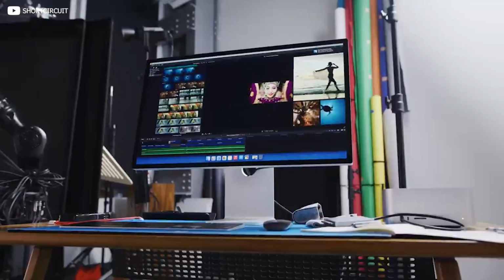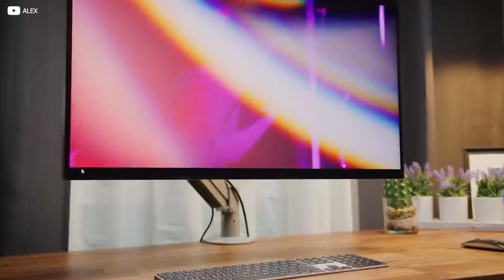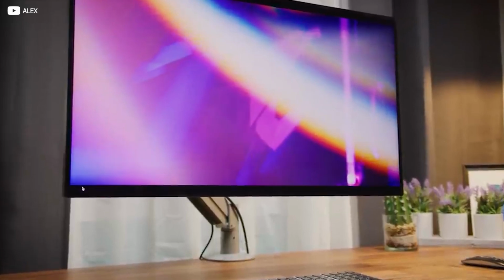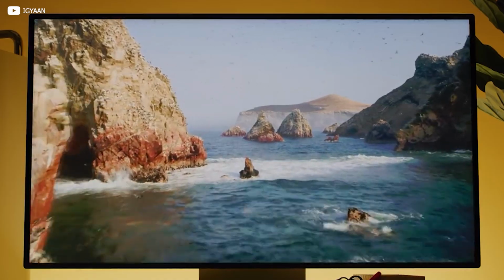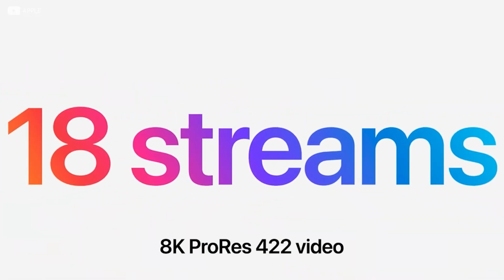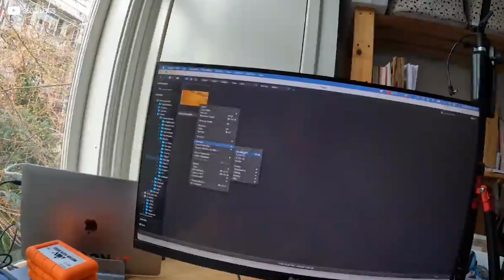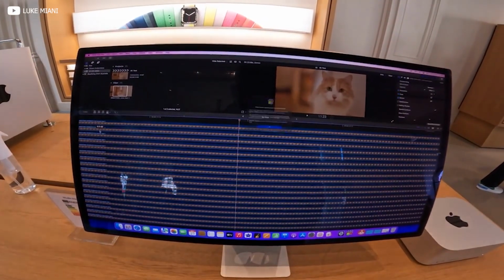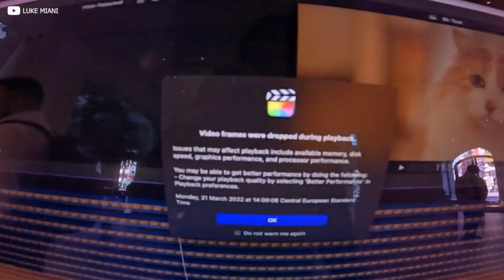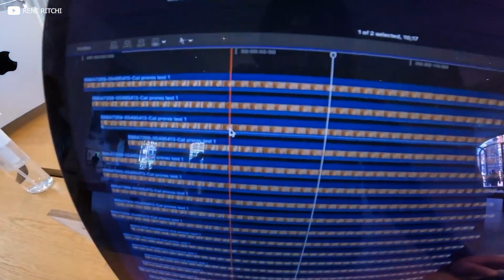The power of this monster can't be overlooked. It fits underneath your display, it's almost completely silent, and yet is cranking out enough performance to power 4 of Apple's highest end 6K displays and a 4K TV on top of that. This thing can run 18 streams of 8K ProRes video at the same time, and they're saying that the graphics on this thing are as powerful as the most powerful GPU that you can get on the market while using 1/3 of the power.